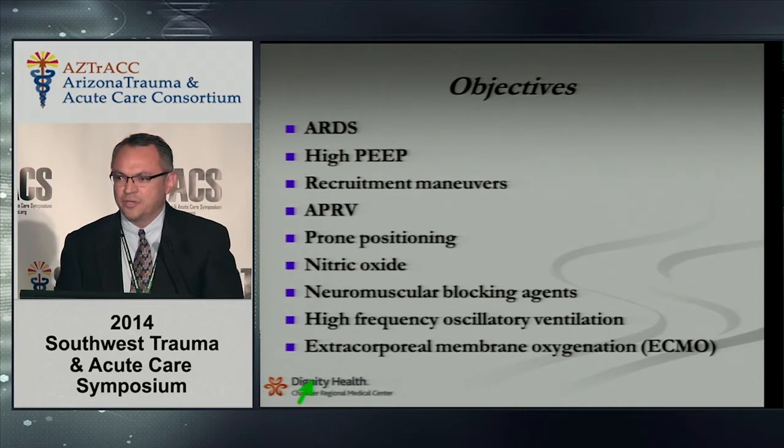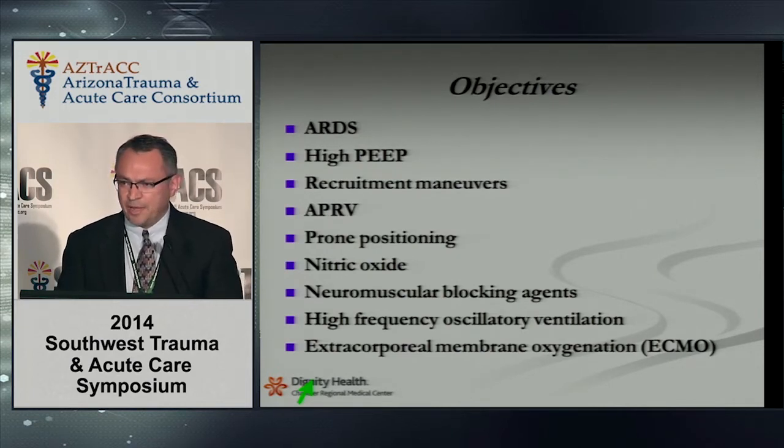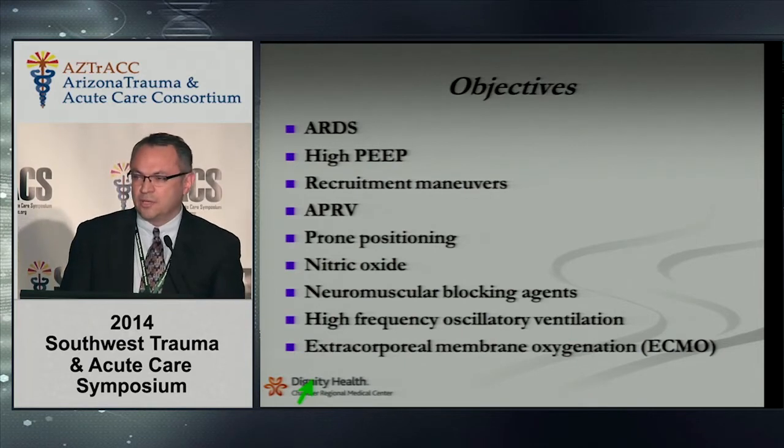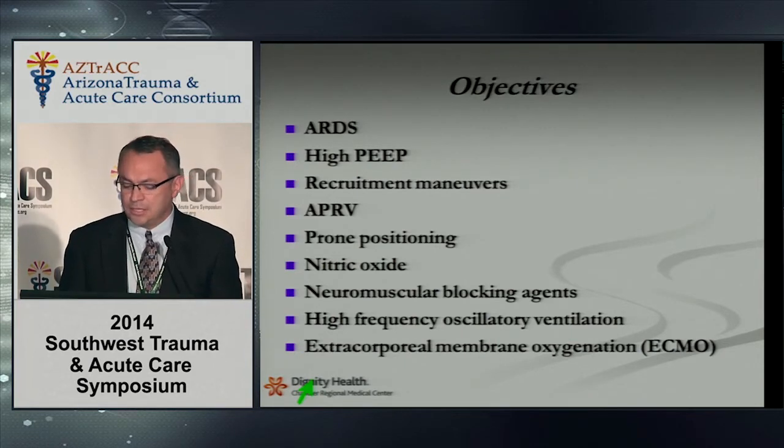Some of the objectives, we're going to talk very briefly about ARDS, and then these in order of complexity, from high PEEP to recruitment maneuvers, APRV, which is very commonplace, prone positioning, nitric oxide, and neuromuscular blocking agents, and when they're indicated. How about high-frequency oscillatory ventilation, and then ECMO.